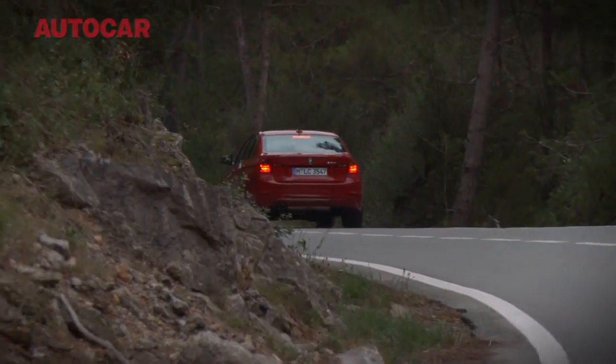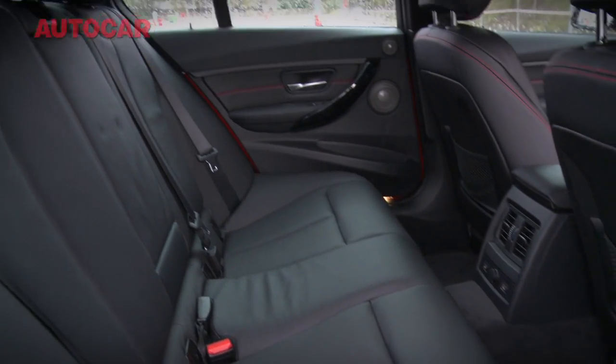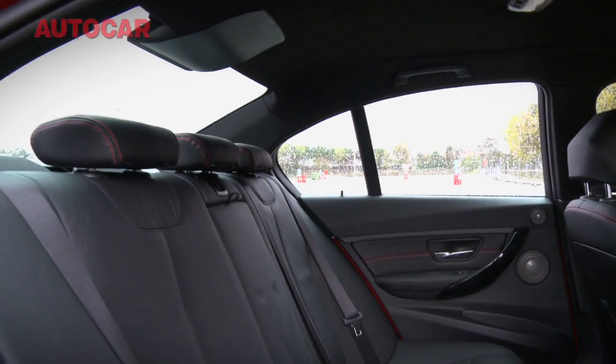On the practical side of things, you get a bit more space because overall the car is a little bit bigger, it's a bit wider.